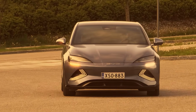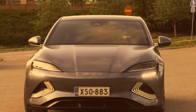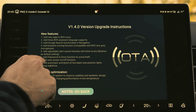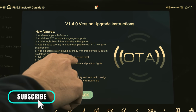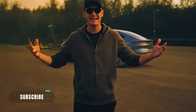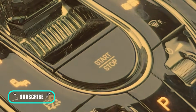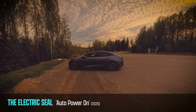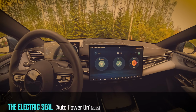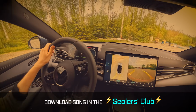The almighty BYD, they have done something. They have done software development. I used to press that button every single day. Now I just step in and drive away. No more waiting, no more stress. It's the future, yeah, I must confess.